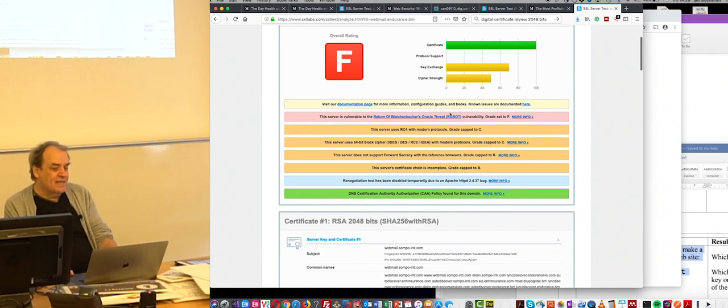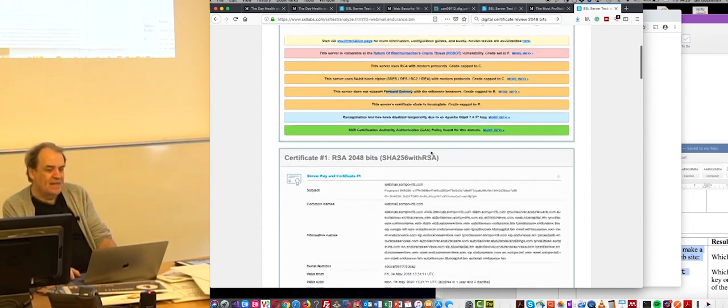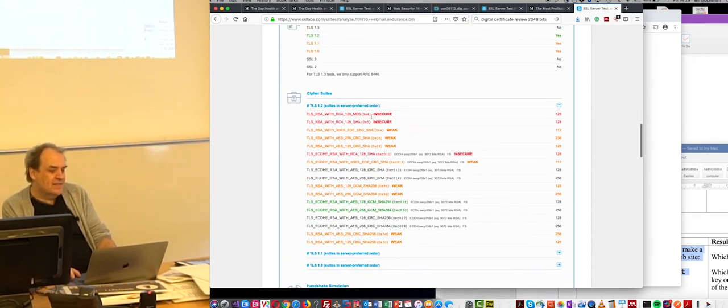So in this case, this has a ROBOT attack in it. It supports RC4. It uses 64-bit block ciphers of DES. It doesn't have forward secrecy and so on. So you need to fix things. All the red protocols define the problems that it has.